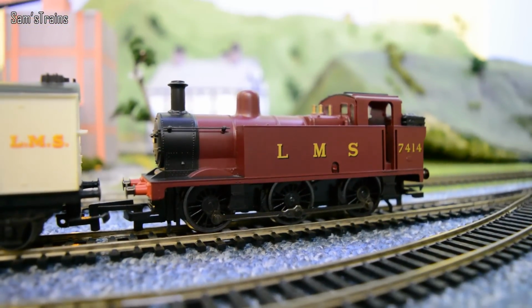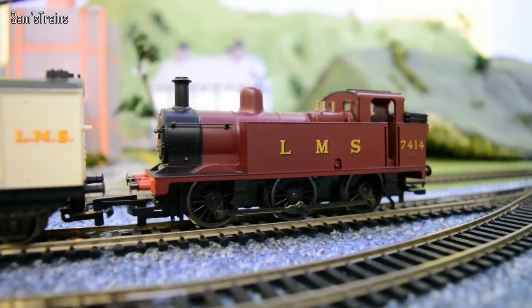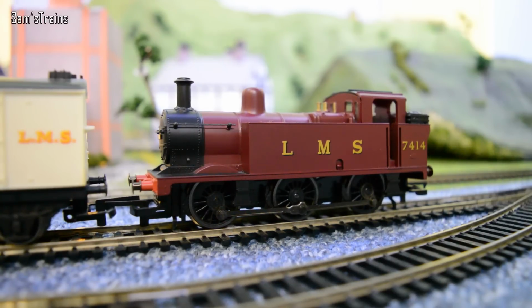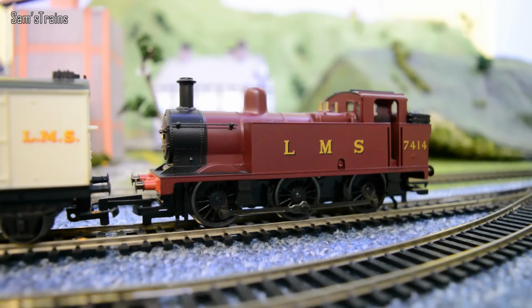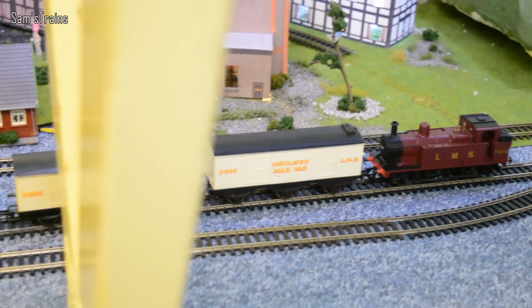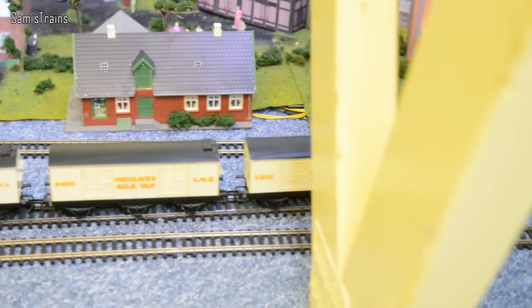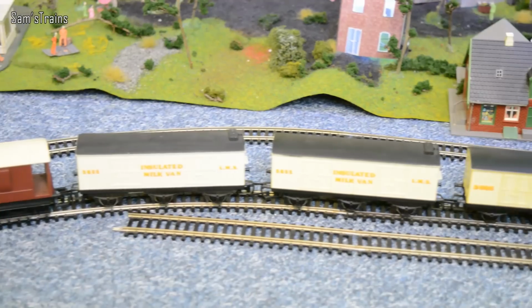And this one is the earliest loco I'm going to show you today. It's from 1924, and it's a very important locomotive really for the LMS. It's of course Fowler's 3F, an 0-6-0 Ginty, I suppose, is the other name for it. And she's going to be pulling some LMS insulated milk vans, and a little brake van on the back there. So hopefully you'll enjoy seeing that run.